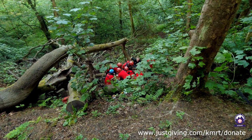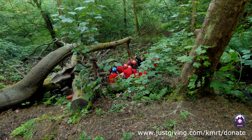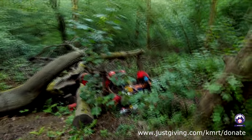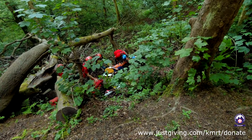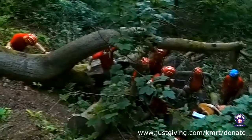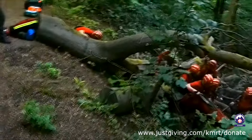This call out started with a request for help from the ambulance service. A man had been walking in the local park when he tripped and fell down a steep slope. There'd been some tree felling in that area and there was a large pile of logs below where he'd fallen. He'd landed in that pile and injured his leg really badly.